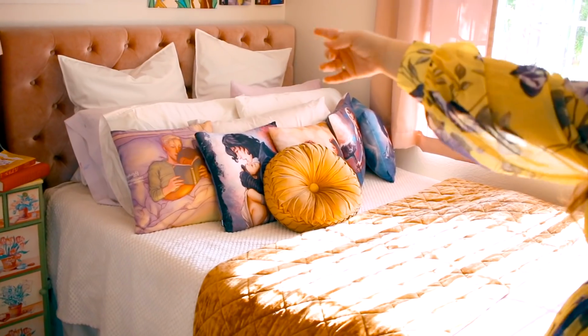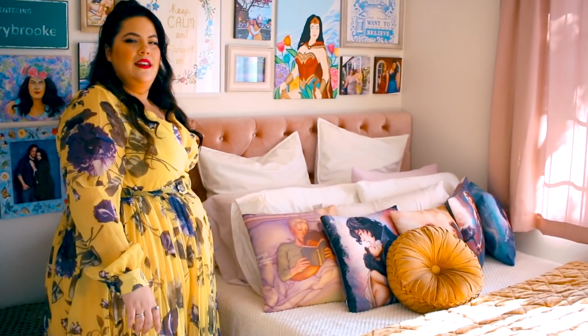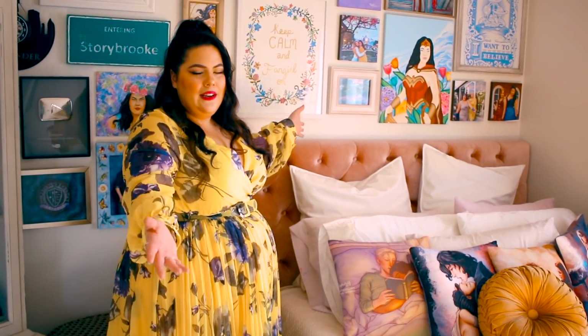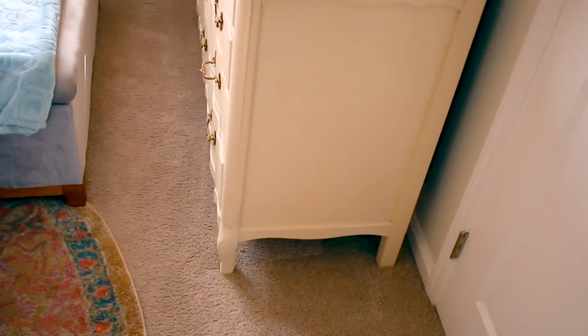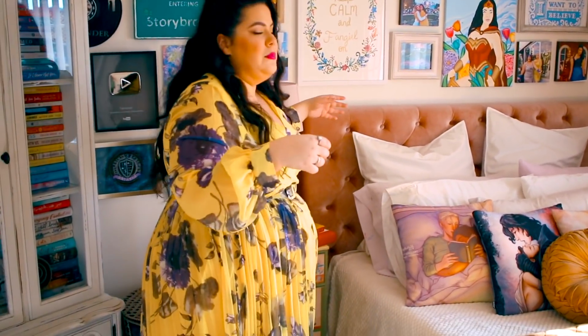My bed! I got a new headboard. I haven't had a headboard in like 4 years. Is that the one that smelled like cigarettes? Yep, we picked this one up from Facebook Marketplace. I highly recommend. I got this from Facebook Marketplace. I got this from Facebook Marketplace. And I got my dresser from Facebook Marketplace. But you do end up going into some interesting and sketchy places. And this smelled like cigarettes.